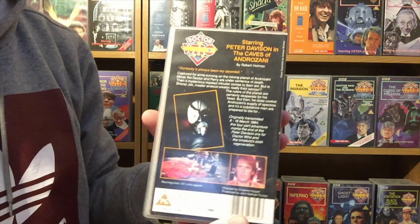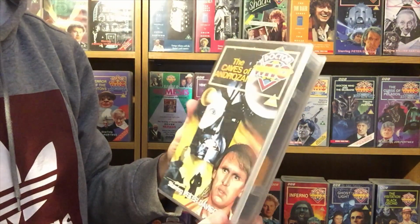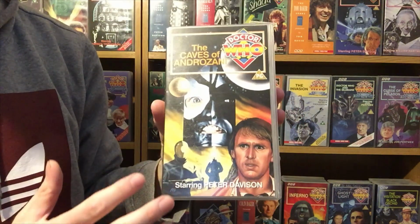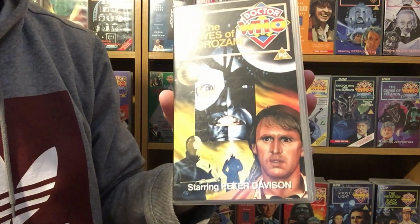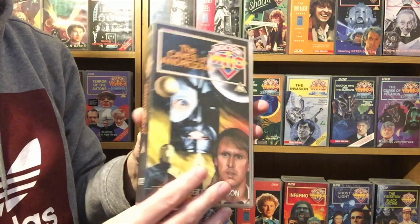It is incredible. Peter Davison is on form. If only we had another season of Doctor Who starring the 5th Doctor in this kind of ilk, it would have been amazing. Caves of Androzani speaks for itself. It gets a 10 out of 10 from me. The video artwork is incredible, and look at the teeth on him. Damn! He definitely cleans his teeth twice a day. Whoa! Really good story. Superb.